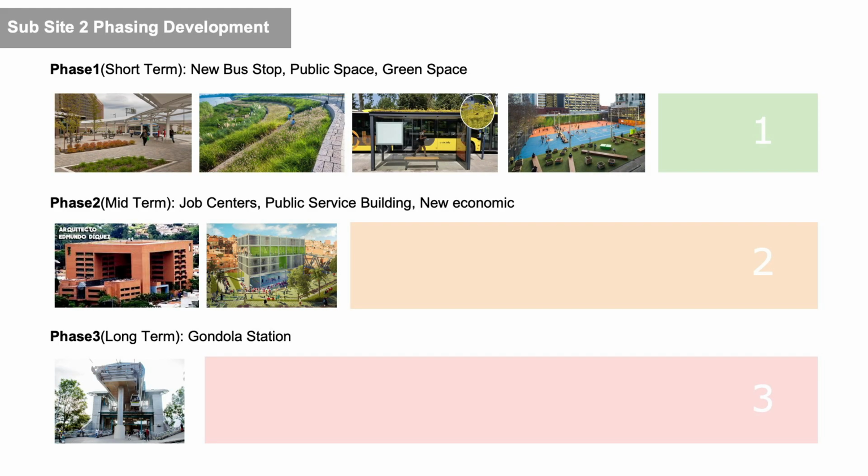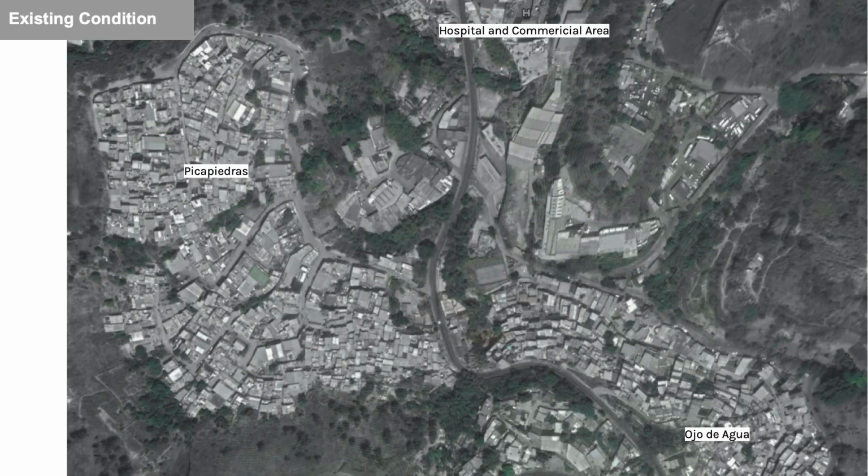We also apply phasing development. The short term is about setting up the public infrastructures and green system. The mid-term is focused on economic development. The long-term plan is to build a gondola station here. Let's see the transformation of the plan.